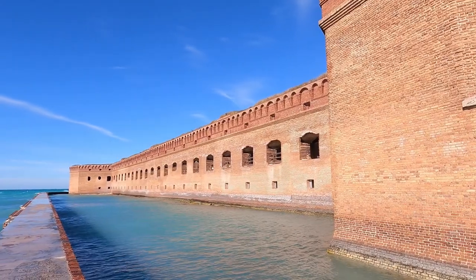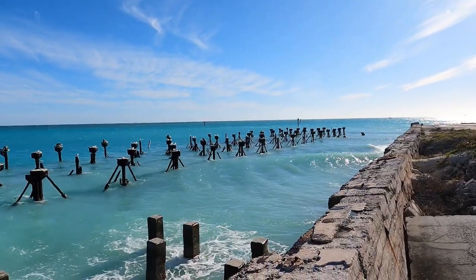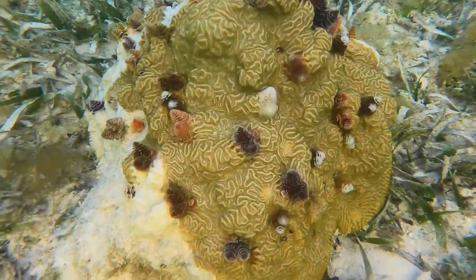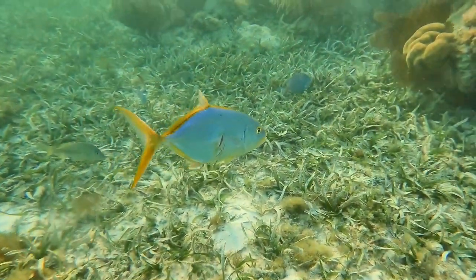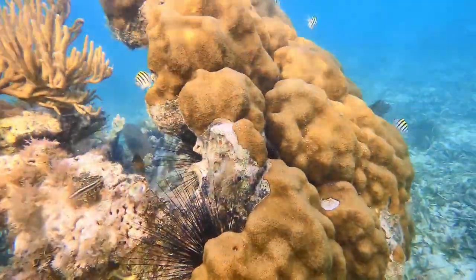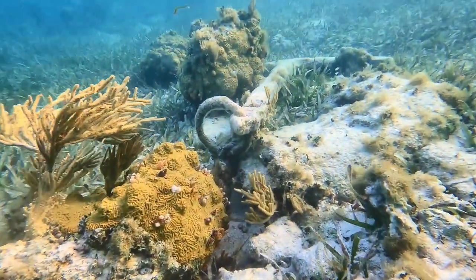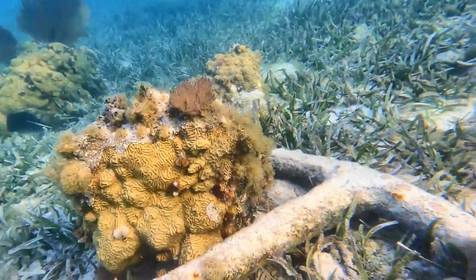The employees do live out here in Fort Jefferson for about a week at a time. Then they go back to Key West and restock on groceries. Once you do go ahead and get in the water, just be careful not to touch or kick anything. All the coral is very sensitive and we don't want to damage anything. You'll see plenty of wildlife, plenty of fish, plenty of coral. Give everything its space. If you are able to bring an underwater flashlight, snorkeling at night is pretty phenomenal. Highly recommend it.